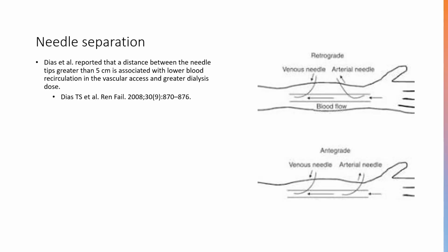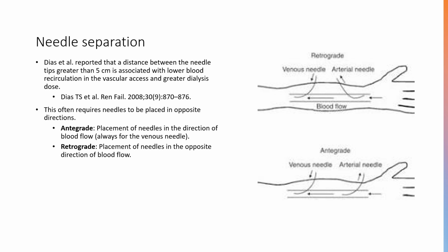Another study published by Diaz reported that a distance between the needle tips greater than 5 centimeters is associated with less blood recirculation and greater dialysis delivery. Now, in order to get the needle tips apart by more than 5 centimeters, it often requires needles to be placed in opposite directions. If the needles are both placed in the direction of the blood flow, which is what we generally do, that is called antegrade needle placement.